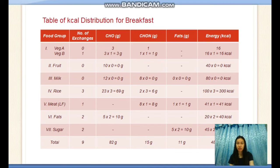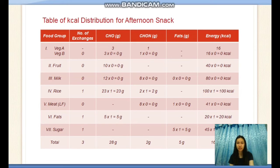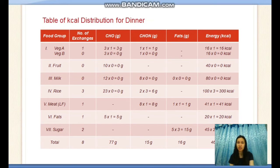So this is the table of kcal distribution for breakfast. Table of kcal distribution for morning snack. Table of kcal distribution for lunch. Table of kcal distribution for afternoon snack, and table of kcal distribution for dinner.